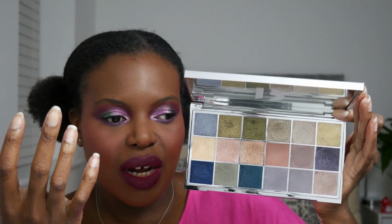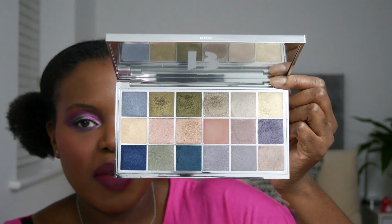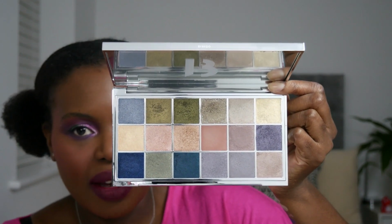But it's just got this beautiful application. I think there's only 2 mattes in here, but the way the formula is designed, some of the shimmers are a bit more satiny, so you can use them the way you would use a matte in a palette. It's more versatile than it looks. It's got greens, blues, purples, these mauvey pinky tones, and gold in there. I can't speak more highly of this palette.